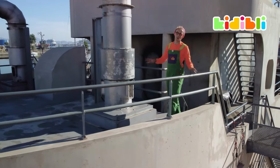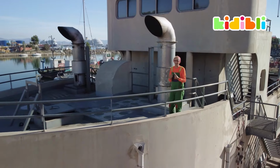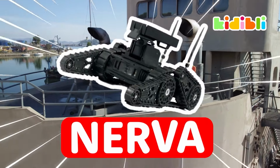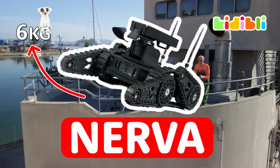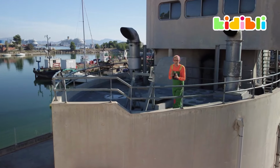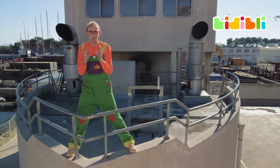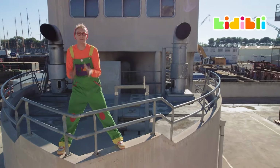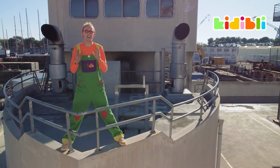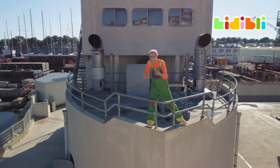throwing water everywhere. No, you'll need some smaller robots for other missions, more technical missions, like the Nerva, which only weighs 6 kilos. And this little robot specializes in reconnaissance missions. It is capable of detecting any kind of dangerous substances, and it will send the information back to the firefighters so that they know what to wear and what equipment to take in order to intervene in complete safety.